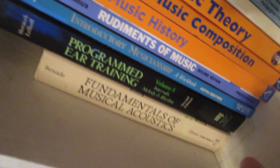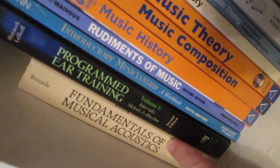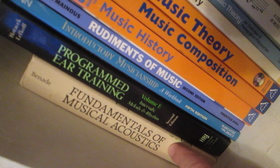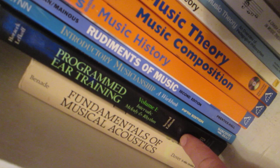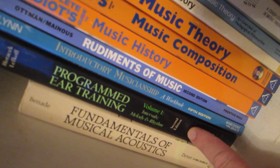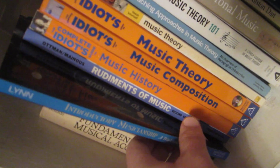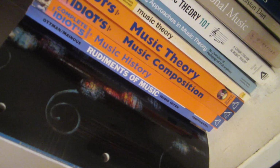This book is just about how sound bounces off walls and how vibrations from vibrating bodies work and all that. This is an ear training book. This was the first book I ever studied out of for music theory at Pellissippi State.